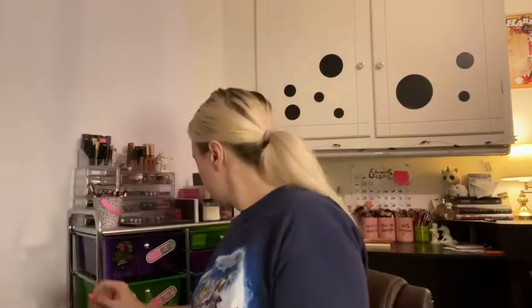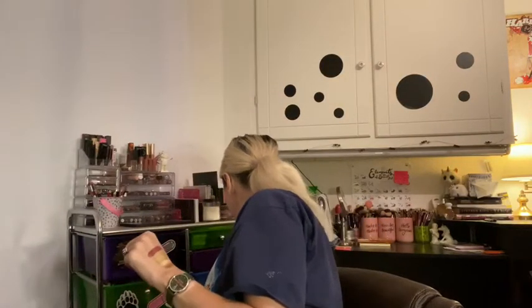A new brow product I got. This is just the box. This is Inked Brow 60-hour wear insanely long-lasting waterproof brow gel. It comes, let me pull it up. It comes in a tube. This is to replace my brow cushion that I cannot find.